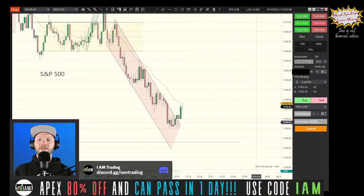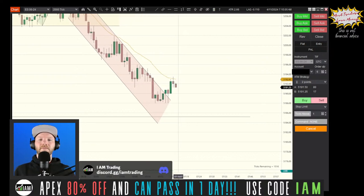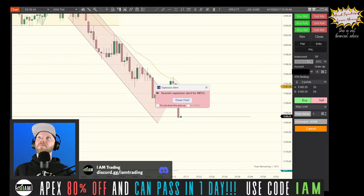Still don't even have our first entry quite yet. Looks like it's going to be coming up here though. Okay, there's that first entry. See if we can pull back to the EMA and get another one. Right here, we want one more little pullback and a second entry to get short. By the way, we do have a bear cross forming on the 1OP indicator for both the Nasdaq and the S&P.